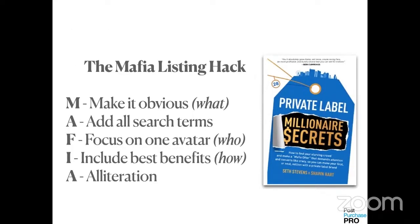And here's a mafia offer listing hack. Here's what we go through mentally when we're building our listing. M, make it obvious. What are we selling? What is the benefit of what we're selling? A, we want to add all those search terms. F, focus on one avatar, the who behind who's actually buying our product. I, we want to include the best benefits, right? And then A, we like to use alliteration because it sticks in the customer's mind more. Alliteration is repeating similar sounds.